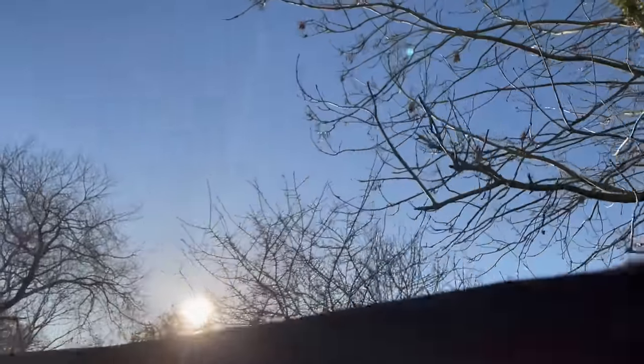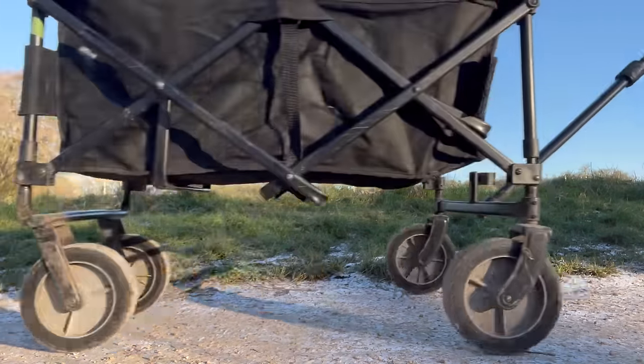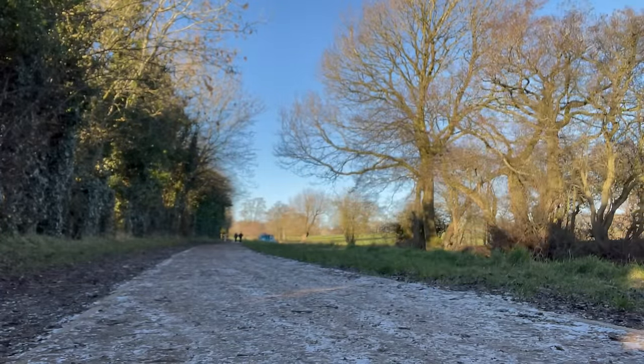Minus 3 today, and whilst I know it's not as cold as some other places in the world, the fact my home is made of steel means as soon as the fire goes out, the temperature plummets inside. It might be freezing today, but I tell you one thing, it's absolutely beautiful. It makes all the difference having a towpath like this, it really does. It means I can take the trolley out.